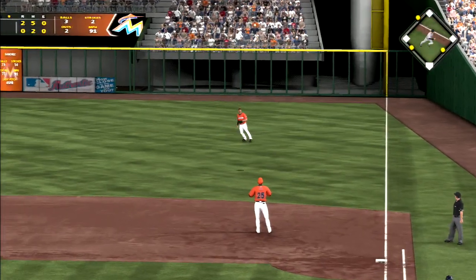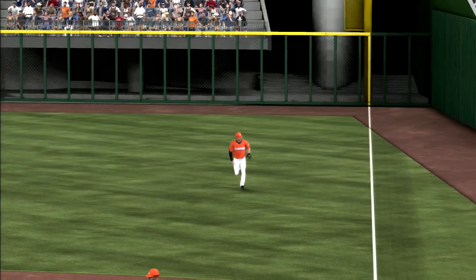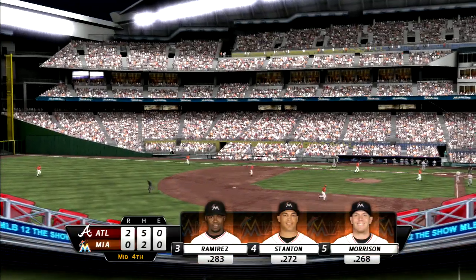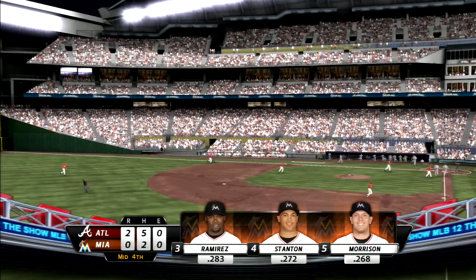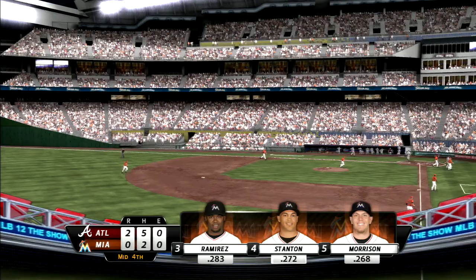Right field. Stanton is there, makes the catch, and the side is retired. So 2 runs on 3 hits, no errors, and a couple of men left. To the bottom of inning number 4 we go. The Braves lead it 2-0.